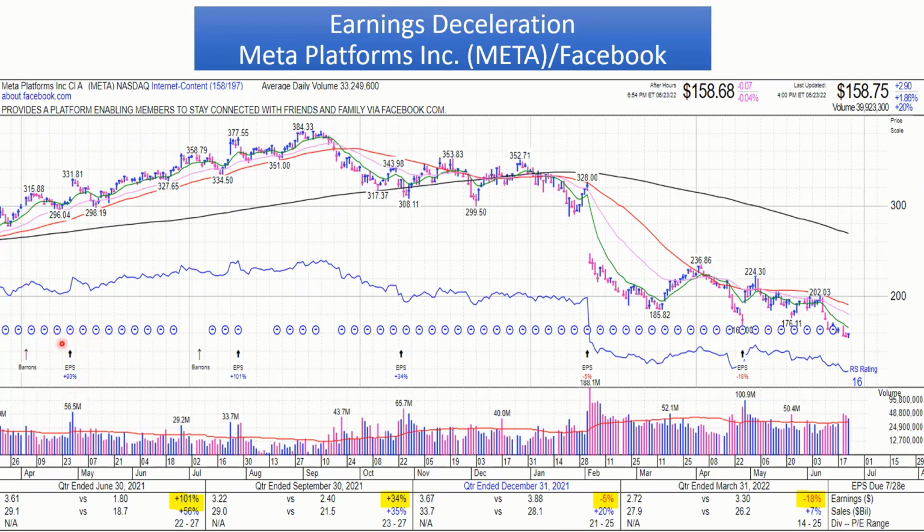93% quarter over quarter was the first quarter earnings reported of last year. And we still were accelerating into the second quarter of last year. So in other words, we weren't just seeing good earnings, they were earnings that were getting better, going from 93 to 101%. But then all of a sudden, what started to happen with these stocks, and how was this reflected in price? What we started seeing is earnings deceleration. We went from 101% quarter over quarter to up 34% quarter over quarter.